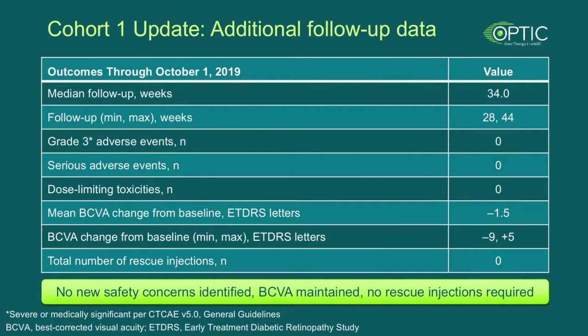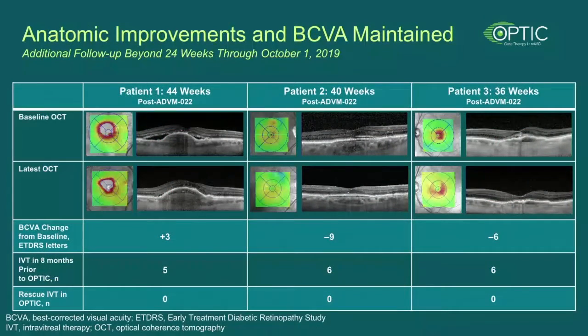Here is additional data from the OPTIC Cohort 1 trial through October 1st data cut. The median follow-up was 34 weeks, that's approximately 8 months. No new safety concerns are noted, visual acuity is maintained, and no rescue injections are required in any of the patients. Here are each of the patients from baseline to last follow-up.